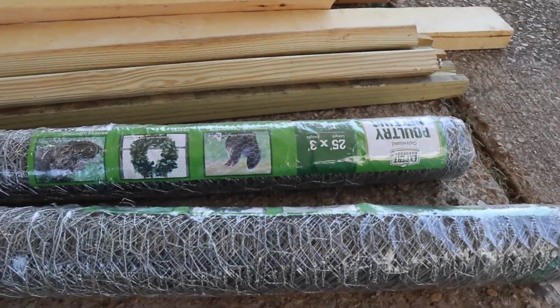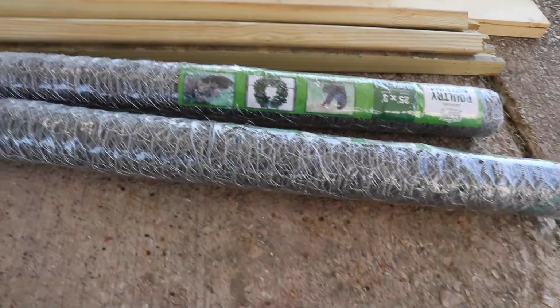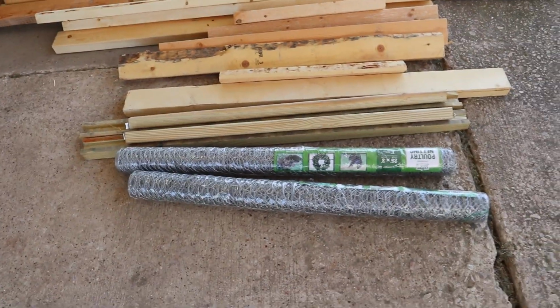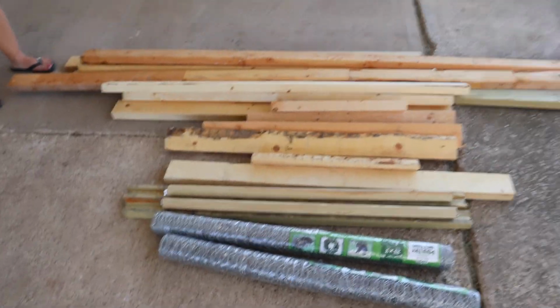So then we bought this poultry netting. It's 25 foot by 3 foot. I got that at Walmart on clearance back in the garden section, and I paid $7 for it, which is about half to a third of what it normally costs. So I'm hoping we have enough.